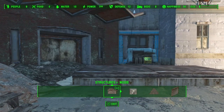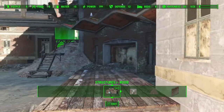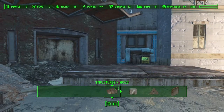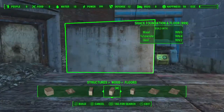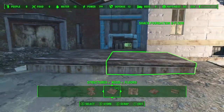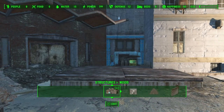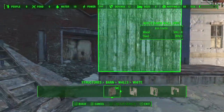Okay, bookstore. Let's do the bookstore barn height. Now I have metal stuck in my head, but not like actual metal, the music. It's going to be kind of hard to build. What color walls? Let's go with white walls.